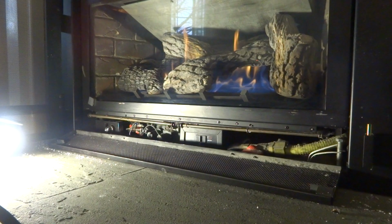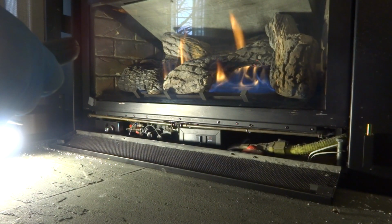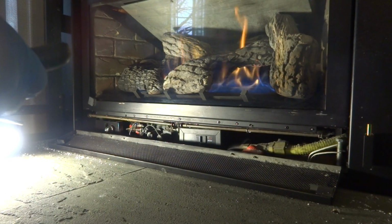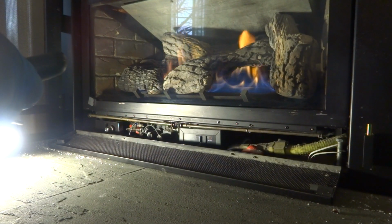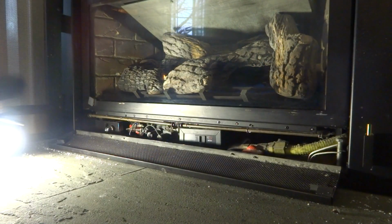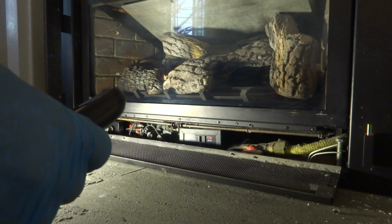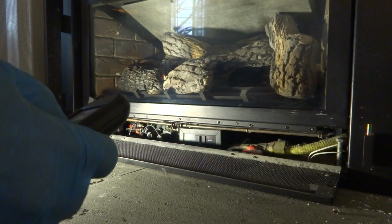Now it's on remote. Oh, that's on, right? Let's see, I wonder if the remote will shut it off. So I'm at 67 here. I'm going to turn it up higher. See if it fires it.